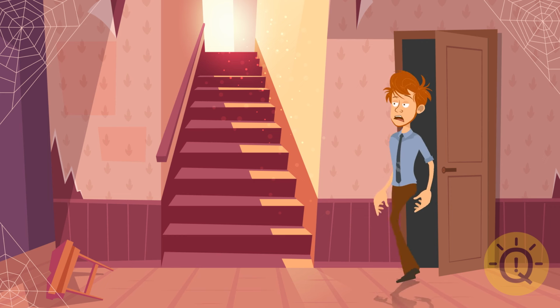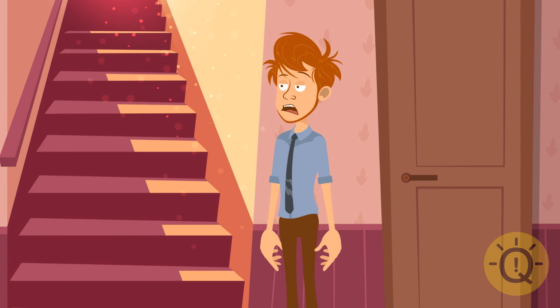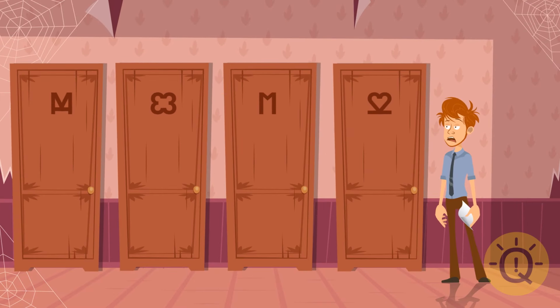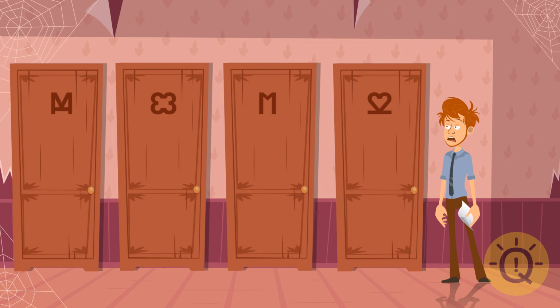Chuck enters a spooky building where he's supposed to have a job interview. Suddenly, someone locks the door, and now Chuck is trapped. He wanders around for a while and sees these 4 doors. He also finds a note. Only door 3 is leading to the job interview. The remaining doors will take you to the black hole. Good luck. Can you help Chuck choose the right door?